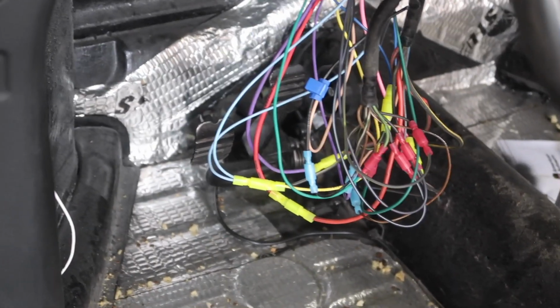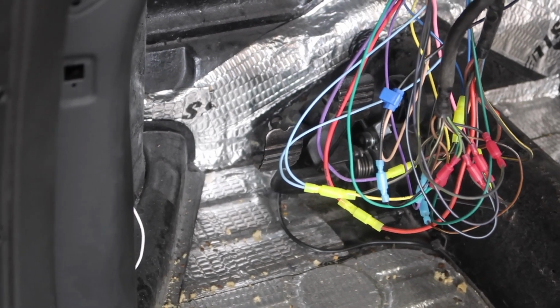That's the line for the license plate. And here's all the other side. As long as they're not touching anything, it should be okay. These, like I said, I forgot to order. I want to order like a 1-inch loom, and I'll strap it up next to the steering column.